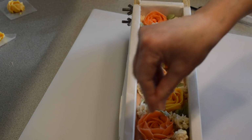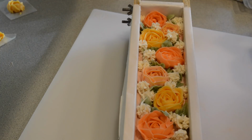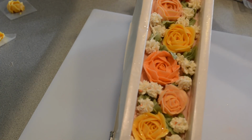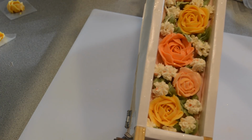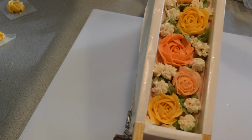And I did have a lot of fun. So I will be anxious to cut this. So until the cut, see if I can hold her up here for you. So what do you think about my first time piping? I don't think it's too shabby.